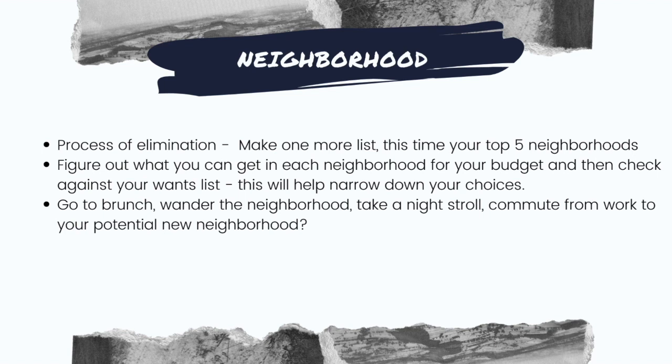Listen, everyone and their mom wants to live in Park Slope. If your budget is limited and the idea of a rental bidding war makes your head spin, maybe consider nearby Greenwood Heights or Kensington. Priced out of Prospect Heights? Crown Heights is right next door with just as much to offer.